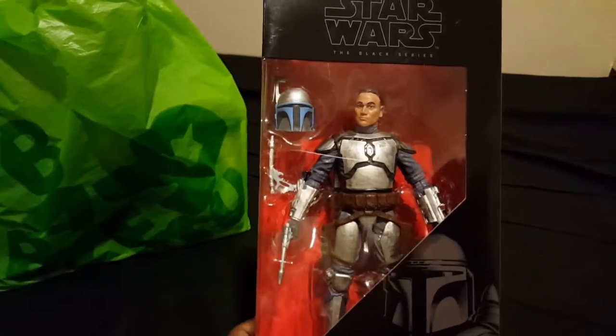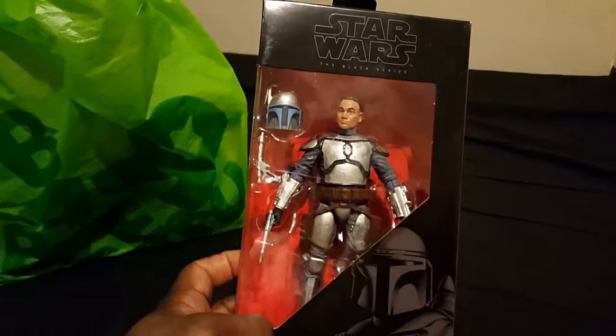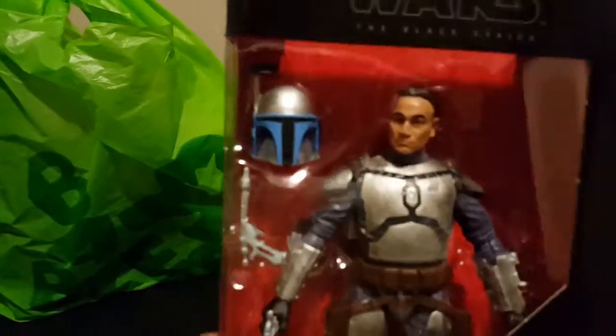Here's Jango Fett from the Star Wars Black Series. Number 15 in the line. Kind of check this out here. Decent little design, black and red, whatever. Anyways, yeah, it just looks cool.